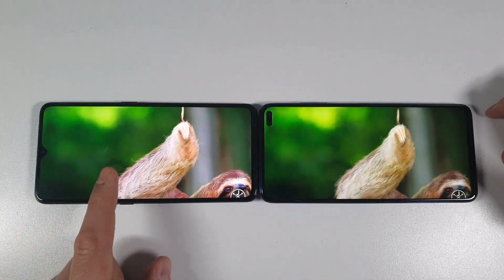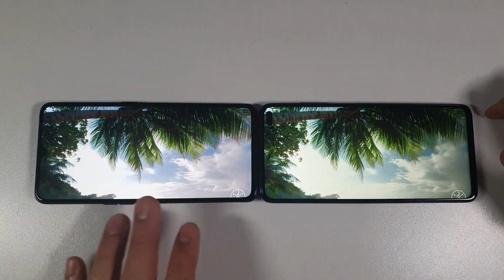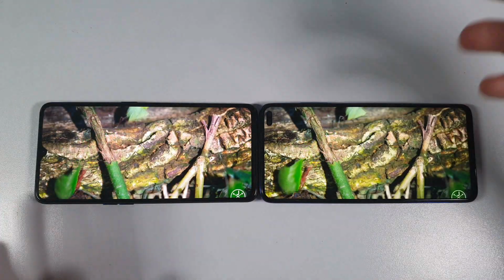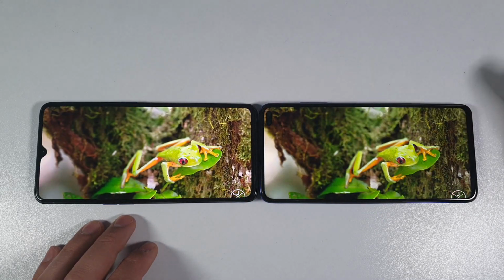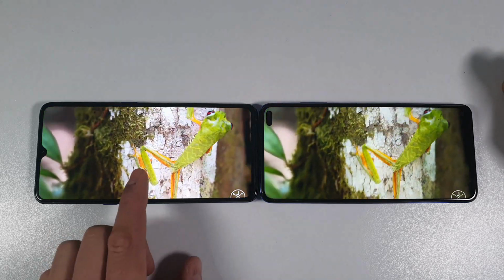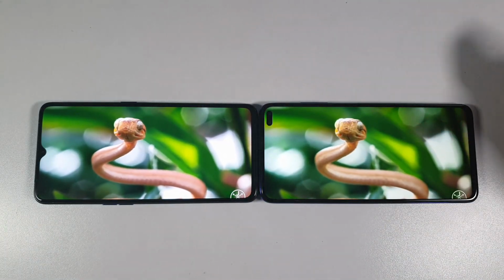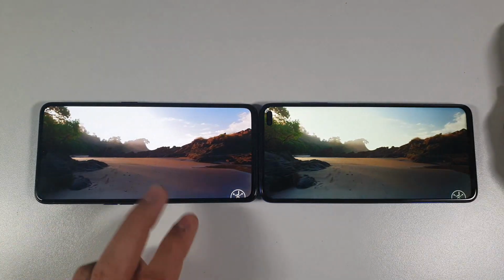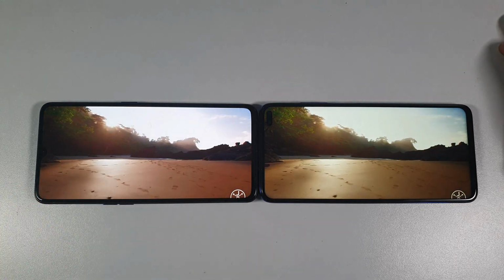Anyway, we have 6.5 inches versus 6.67 inches. It's probably also up to the color calibration, but again, it is two different companies, Samsung AMOLED versus LCD IPS. I don't know which company is producing the panel on the Redmi K30. Full HD plus resolution, 400 ppi versus 395 ppi, 1000 nits screen brightness versus 420, up to 450. Again, ninjas, two times brighter for the Realme X2 Pro, and it is more visible outdoors, so this is a clear winner with the Realme X2 Pro.